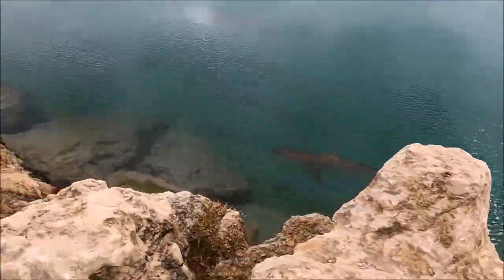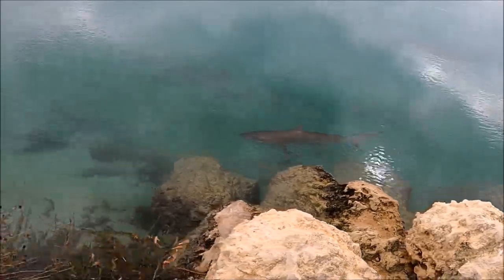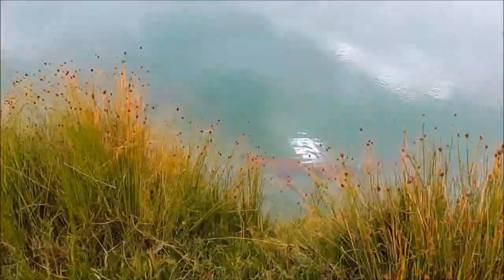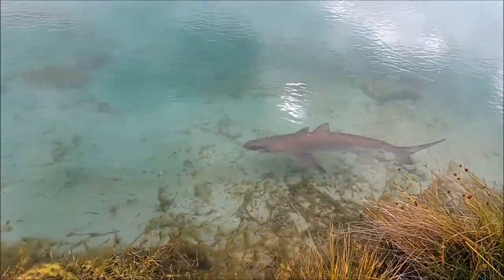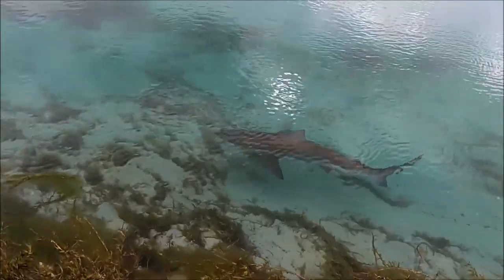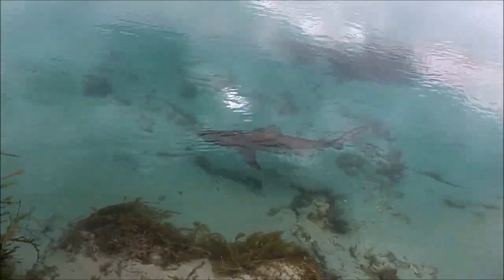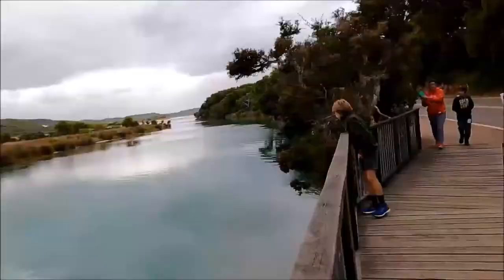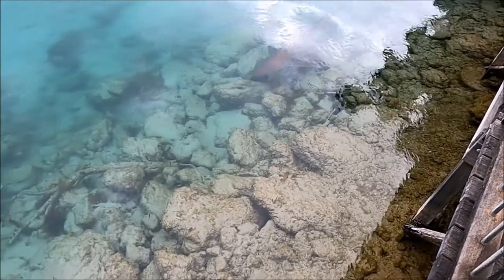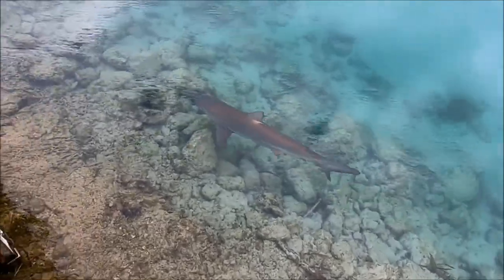It's a beautiful shark in the estuary. Whole thing is just swimming up and down, up and down. Must be so stressed out. Right there, so close, it's about a 2 meter. Jules, it's coming. Isn't he awesome?